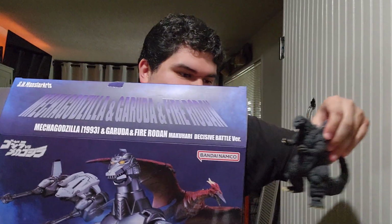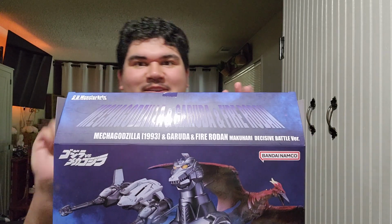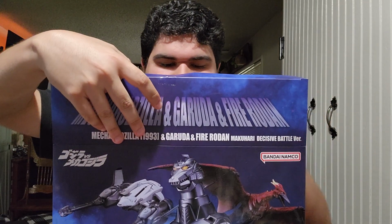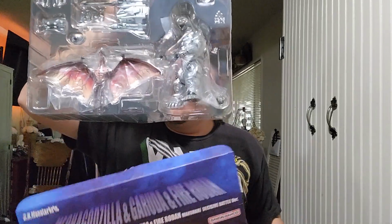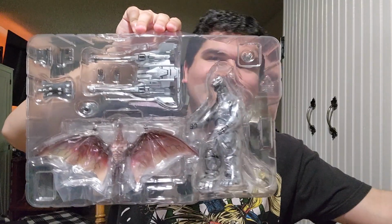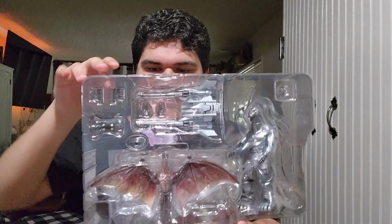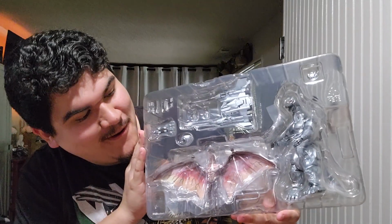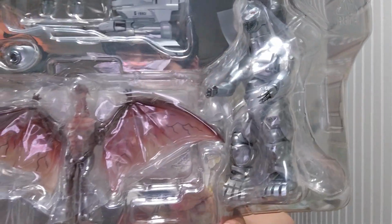First of all, this box is ridiculous. So here's the box, and here's the Monsterarts 1991 Godzilla next to it. There's a lot of good stuff in here. $200. That is so freaking radical, dude. They look awesome as heck in there. That's a lot of accessories. Let's get into it.